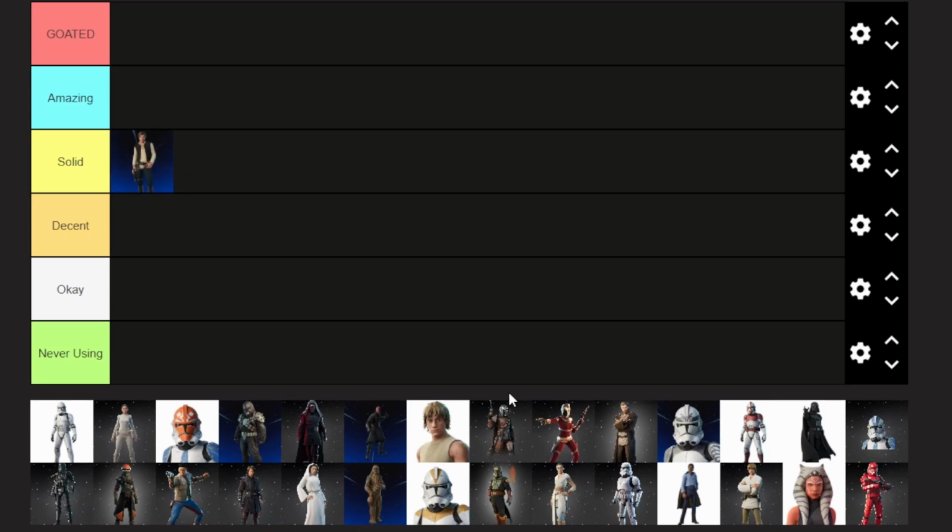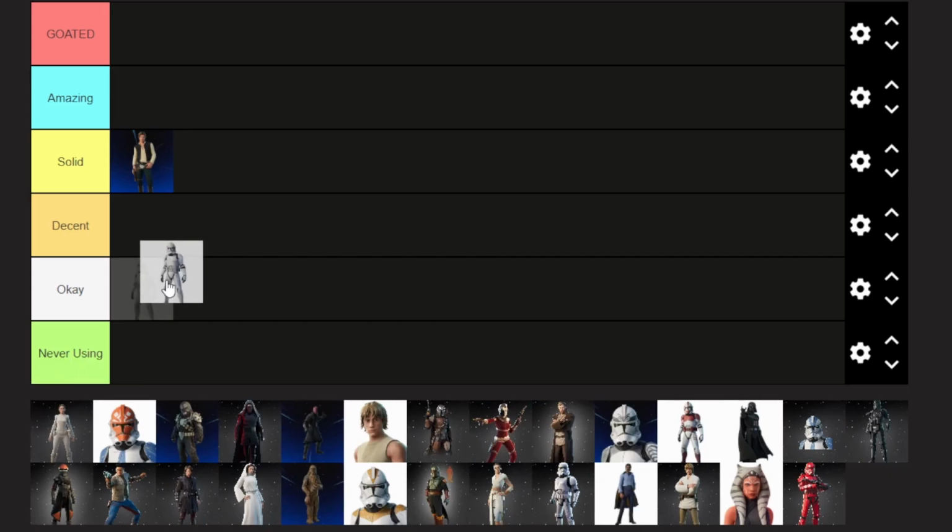They did solid. I'll say Han Solo was a solid skin. I don't think I would consider getting him. I believe this is just a basic clone trooper. But basic clone trooper, you know, it's decent. It's just a clone trooper. There's nothing to it. It's whatever.